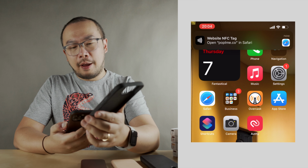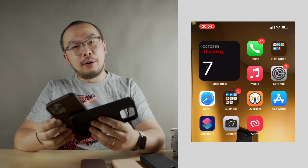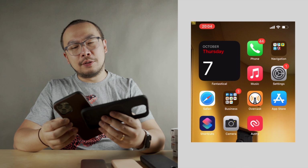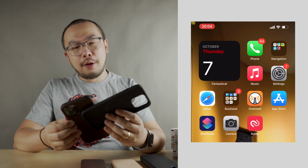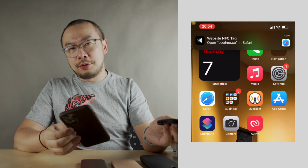Like if I put the tag up here, then it triggers, right? So if I move this phone around my phone like so, you can see that it's not triggering the NFC reader. But once I move it close to the reader, then it triggers. So it's sort of like contactless payments. You really have to have your card on the reader in order for it to trigger.